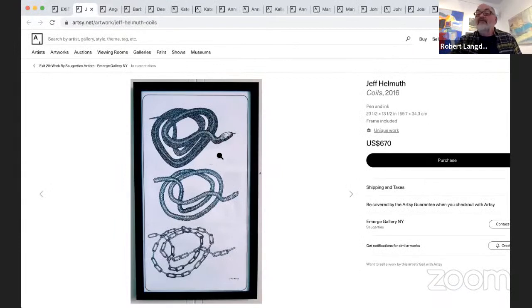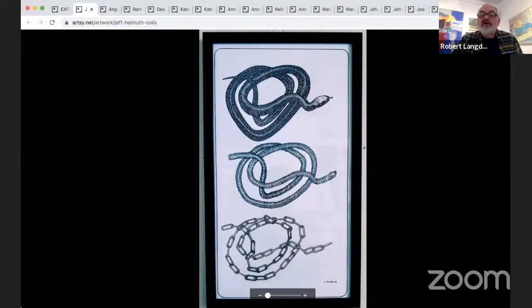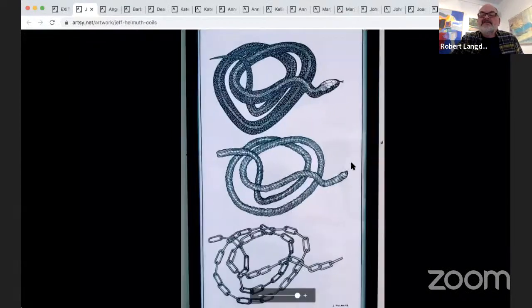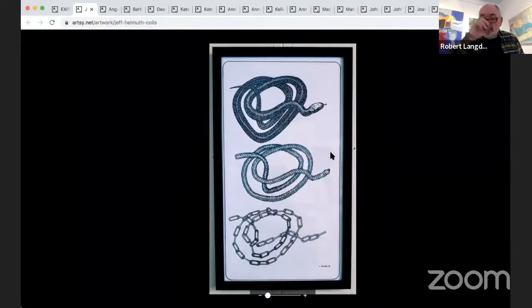Next we have Jeff Helmuth. This is Coils. It is ink on Yupo. People really do some pretty cool things with Yupo, and Jeff is one of them. I think he's a drafter for the City of New York Water Department. Always pleased to have a piece of Jeff's here, and this one is pretty cool. Snake, rope, and a chain.